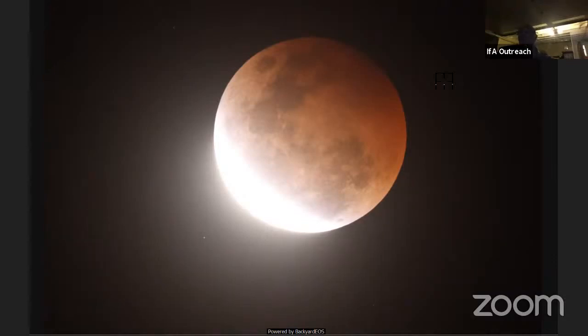If you're looking up at the sky, the moon was near the constellation Scorpius. So if you see some bright stars near the moon, then you're seeing the constellation Scorpius.